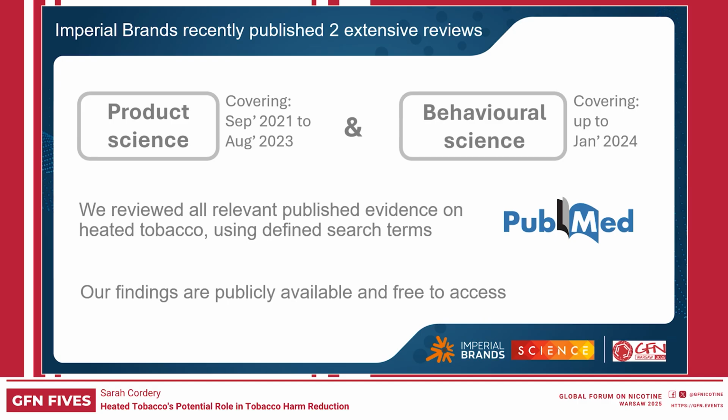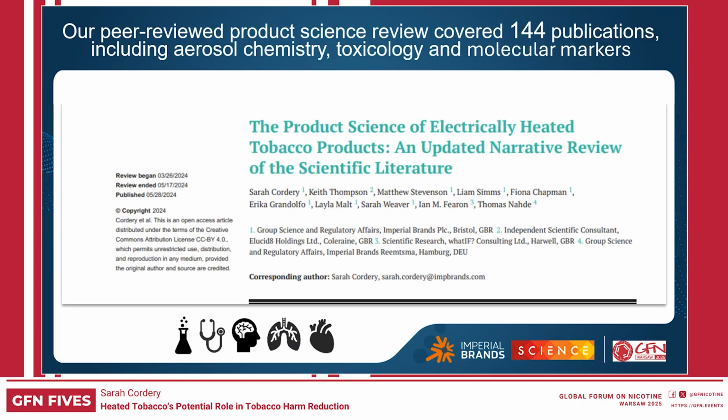Therefore, we wanted to examine the available literature as a whole. We split the topic into 2 parts: product science, which addresses the potential effect at the level of the individual user, and behavioural science, which answers such questions as who is using the product and how are these products perceived. We used defined search terms to ensure that all relevant published evidence was captured. Our product science review was peer-reviewed and accepted by the journal Cureus.